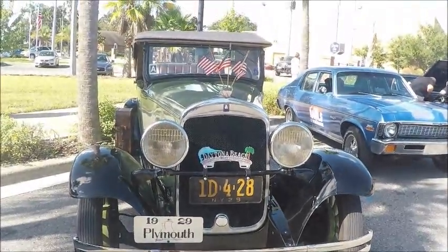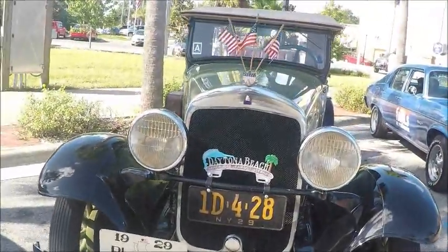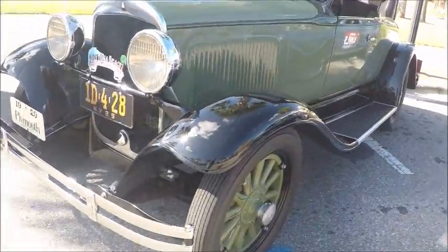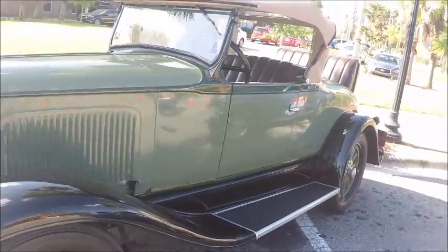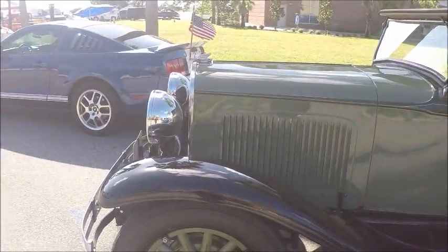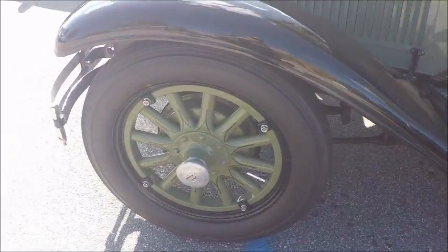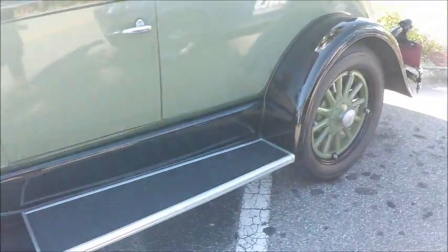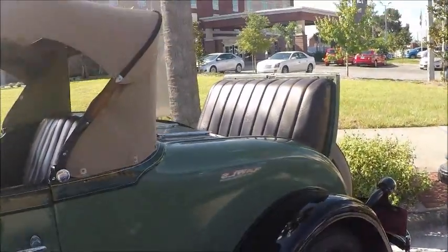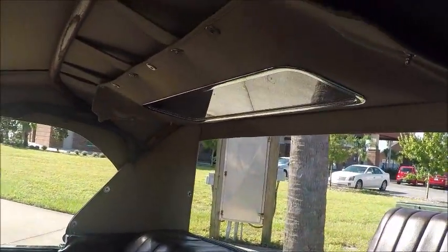This is a 1929 Plymouth Model U Roadster. Beautiful restoration. The two-tone green body and black fenders. This was the first production year for Plymouth. They started in June 1928. And so this was the first model year, 1929. Amazing car.